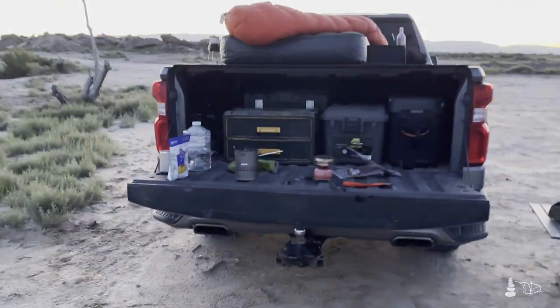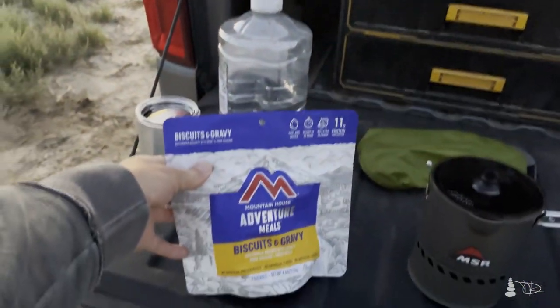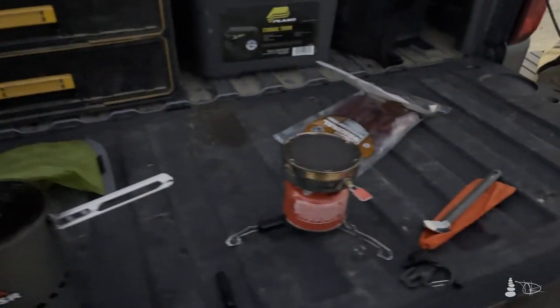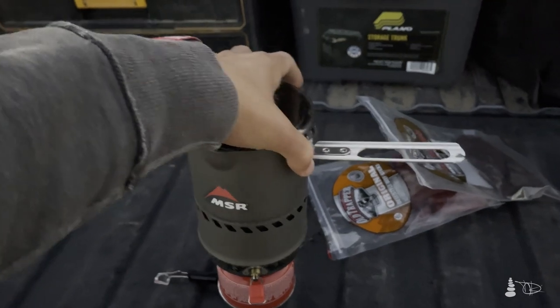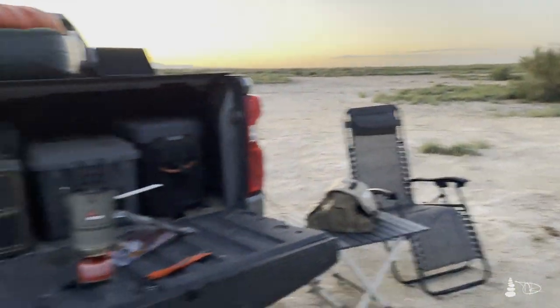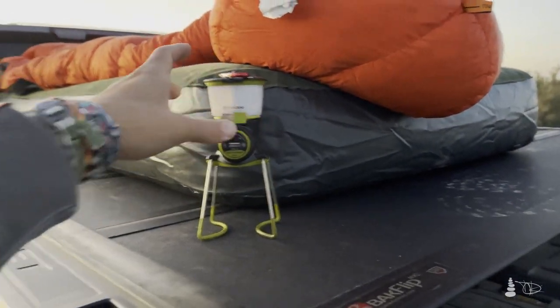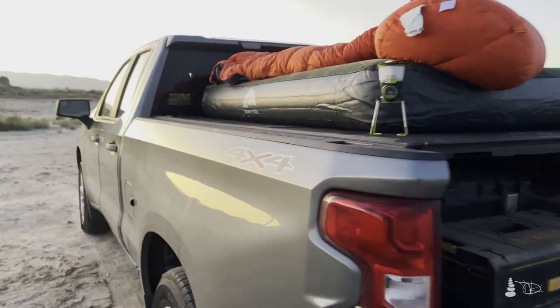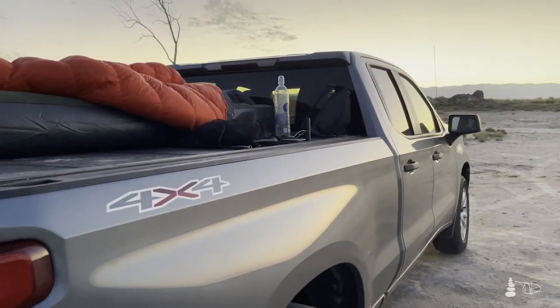So got my little cooking station here. For this morning, I've got biscuits and gravy, a little propane stove they use for backpacking. Gonna make that up, have some breakfast, and then have a nice little morning and get on the road. My little Goal Zero lantern did a great job. Charged that on the way here in the car. Watching a little Seinfeld on the iPad while I had dinner and then made breakfast.